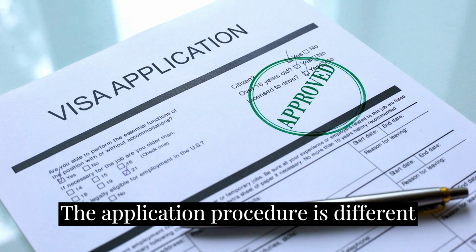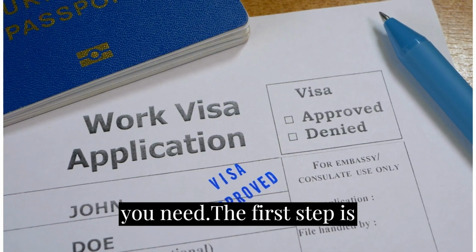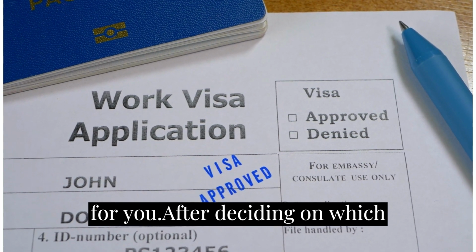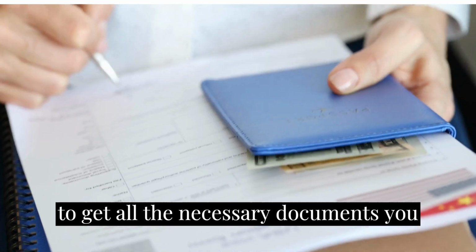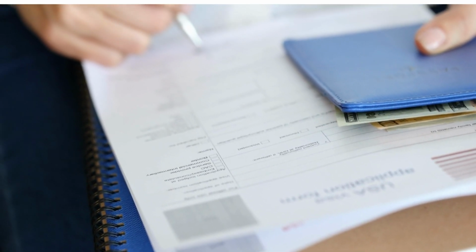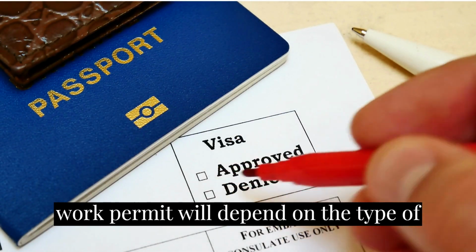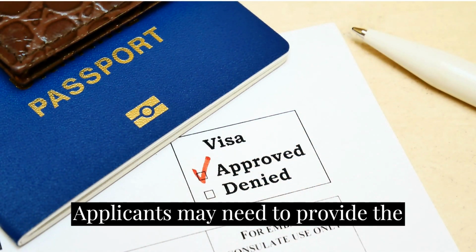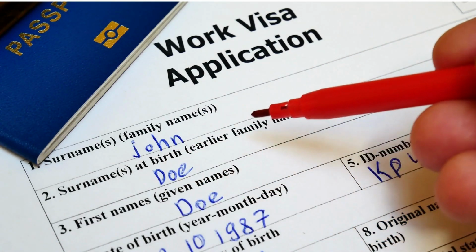The application procedure is different depending on which type of work permit you need. The first step is determining which work permit is best for you. After deciding on which work permit you need, the next step is to get all the necessary documents you need to apply for the permit. The documents required for a Canadian work permit will depend on the type of work permit you are applying for. Applicants may need to provide the following documents as part of their work permit application.